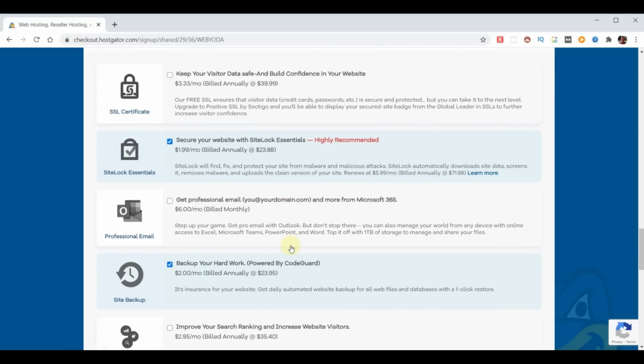Now we'll scroll down to additional services. Now we don't need any of these services, but I'll explain them real quickly. The first is an SSL certificate. We already get that for free, so we don't need to add that. The second is for them to protect us from hackers. I know firsthand they're going to give you protection whether you ask for it or not, so there's no reason to pay for this additional thing. They're going to want to protect their servers from both the internet and from you, so they're going to definitely stay on top of this.